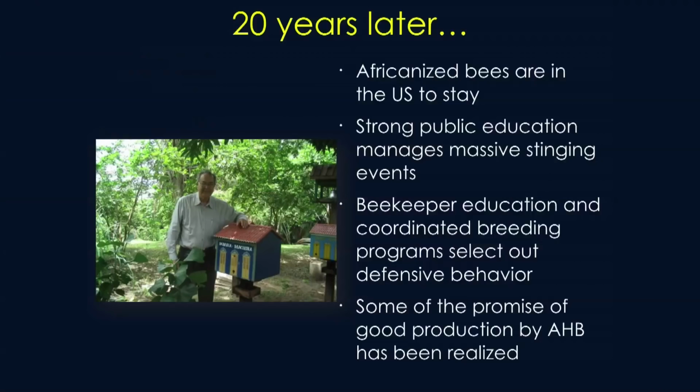And some of the promise of good production by Africanized honeybees has been realized in the United States. So my beekeeper has been keeping bees in my area of Texas for 30 years. He worked with, of course, European honeybees before the Africanized honeybee got there. His bees are fully Africanized. I mean, I'd say fully in that every colony he owns has some level of Africanization.